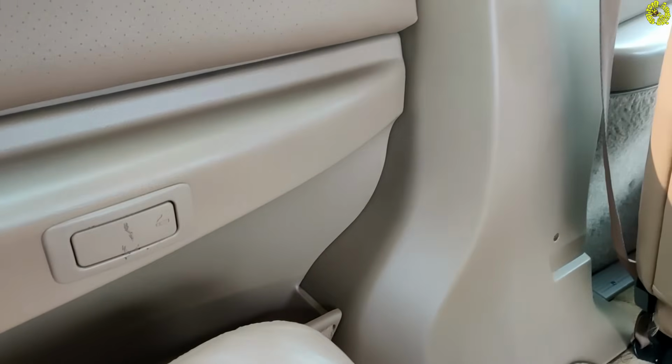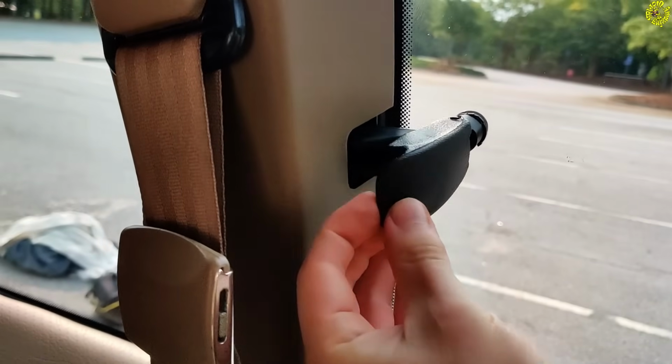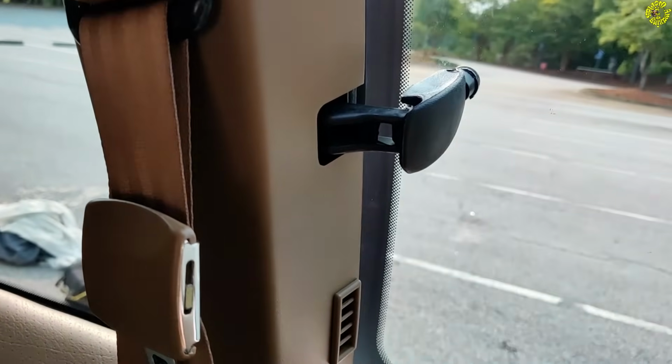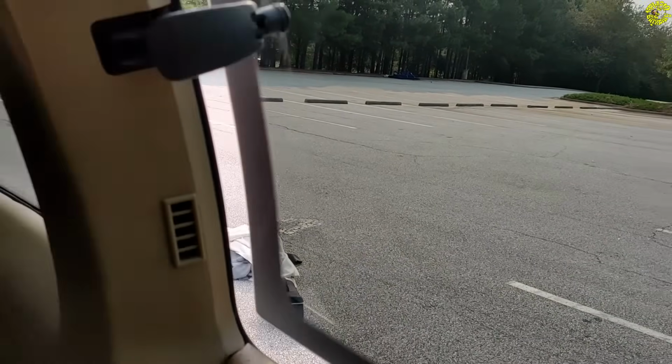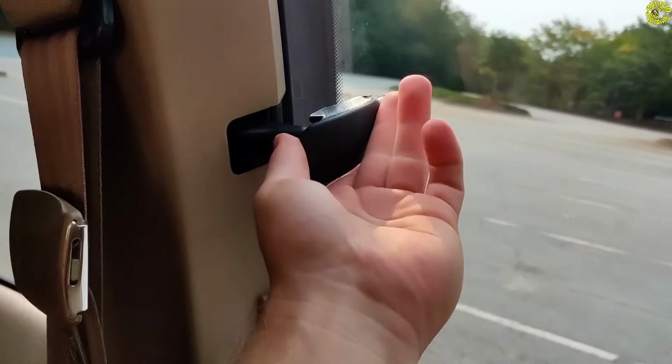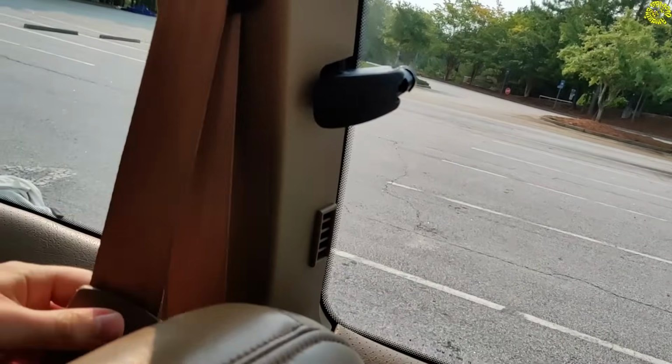Alright? And here you can also open the window. Look, just pull this up and your window is now opened. And you can do this with every window on the back in this car. Of course, everybody has a seat belt available, as it should be.